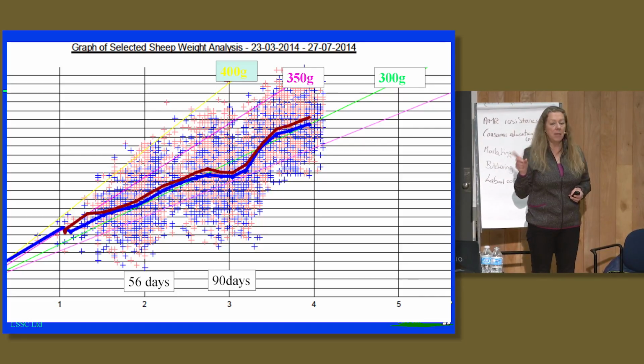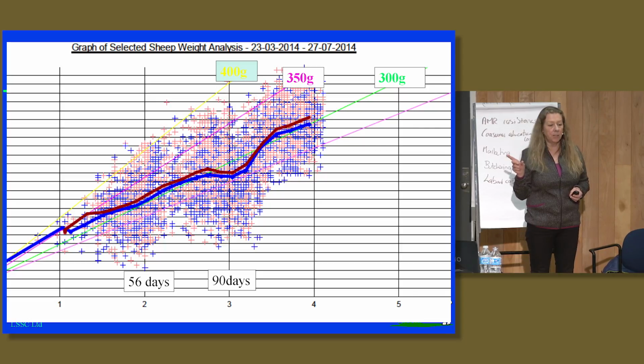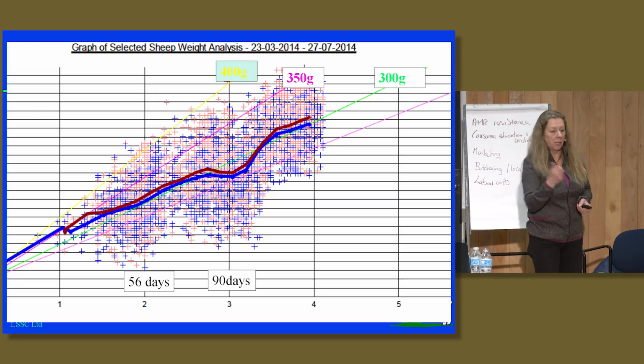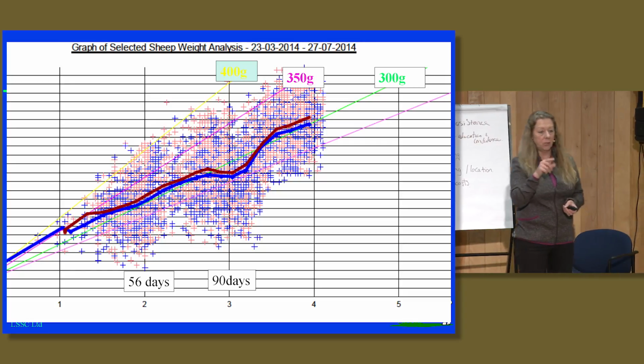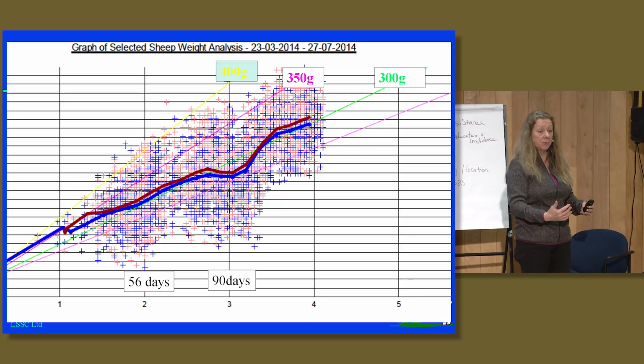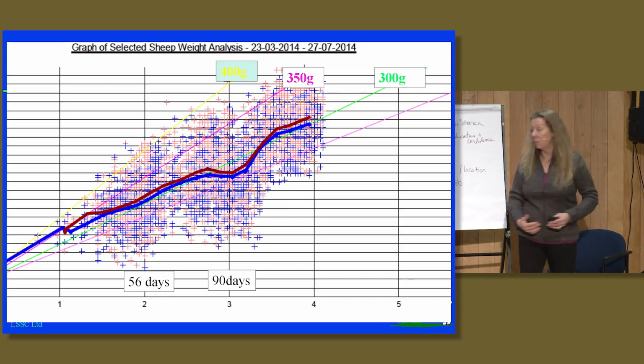My challenge at the moment is I want it to be cloud-based, so I can do it in real time. Where it's cloud-based, one of my guys, when he's condition scoring and so on, off his Tru-Test, can just cloud it straight up when he's done a session, perhaps 300 ewes, and I can have it in front of me within 30 seconds, and that's what we want.